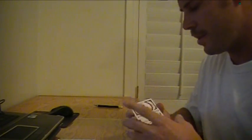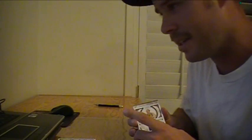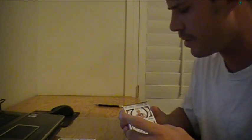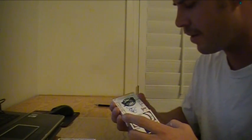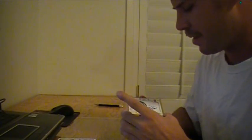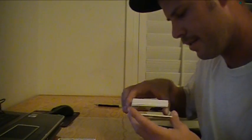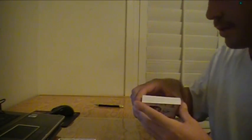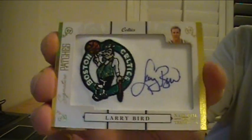Alright, first thick card. Signature patches. Ooh, we got signature patches. So, manufacturer. I think it's the manufacturer patch. Boston Celtics of Larry Bird. Boom. Look at that. Nice. 10 of 49. Is that number to 49? 10 of 49. Larry Bird.